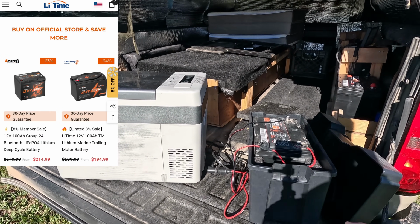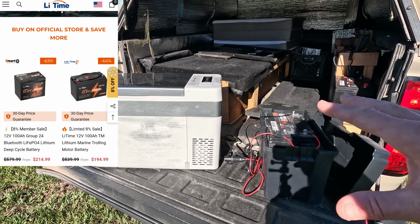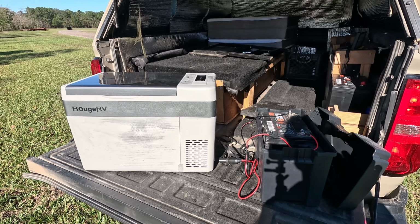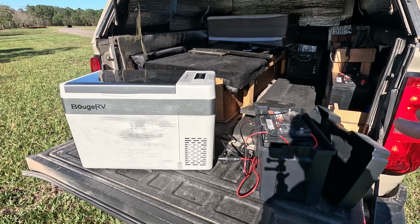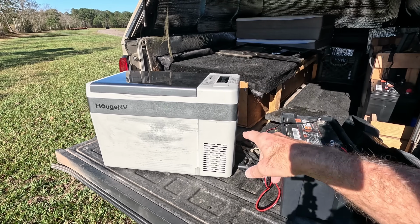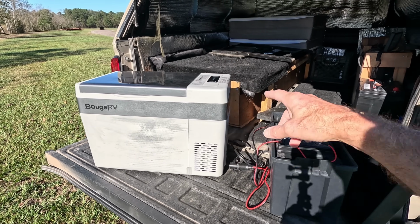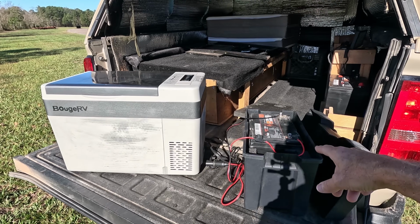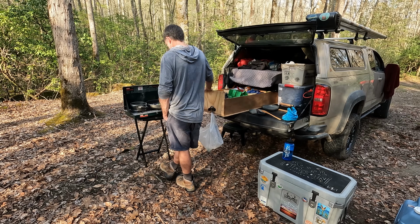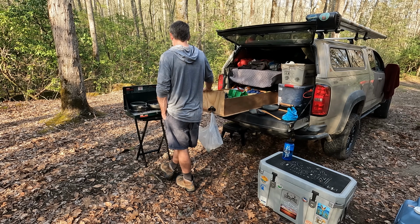I have looked at these in the past, but like 4 years ago, the price of batteries was outrageous. There was just no way to make this work in my mind for the financial investment. But now the cooler is like $200. I got a military discount, so it was like 20% off. I think it's like $220, and the batteries are now like $215. So all together, this costs less than my 50-quart cooler years ago.